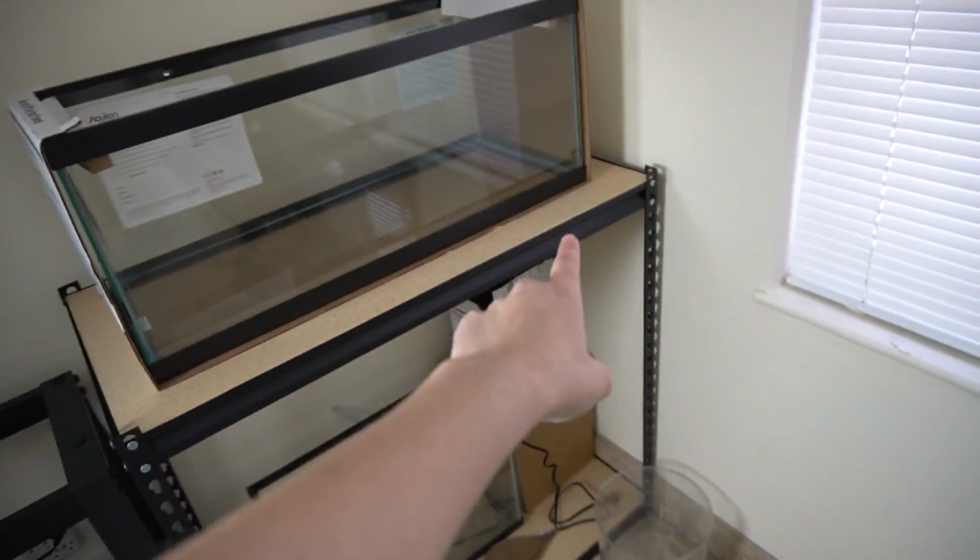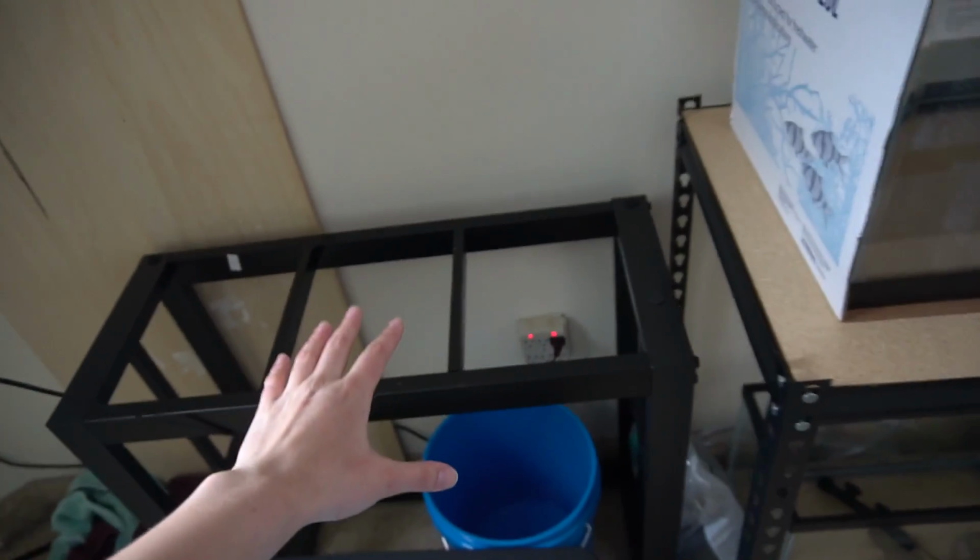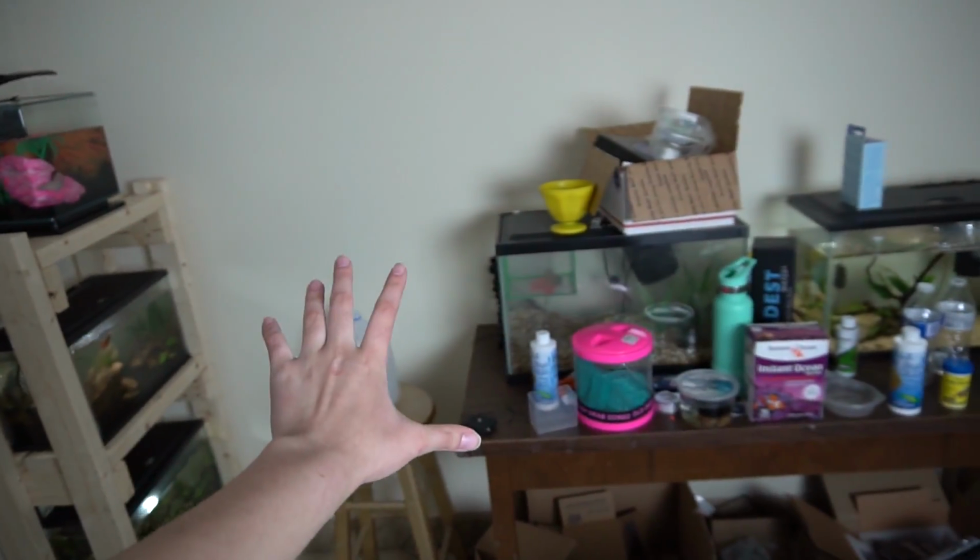And that shelf, I believe, is gonna go over here. So I think I'm gonna build it to go right here, and then the 29-gallon I think is gonna stay here on this stand, or maybe I'll build a new one. And then on this side of the room, which is a complete disaster, do not mind it.